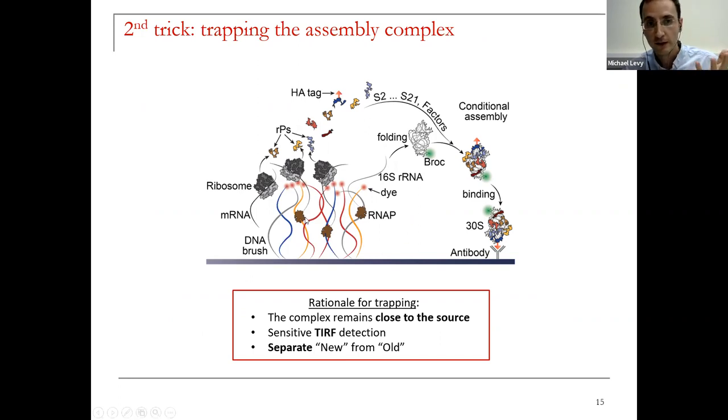If you want to build this small subunit, you need to put in the brush all the genes to make all the pieces. Now, the folding of the RNA and the binding of all the proteins will take time. By that time, even if at the beginning locally you have a high local concentration, the pieces will diffuse away into a region of low concentration. So you need somehow to keep the components close to the brush, close to the source of product.